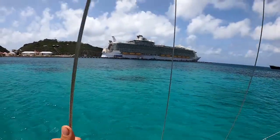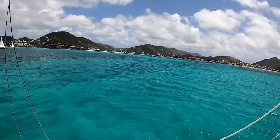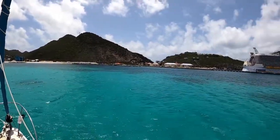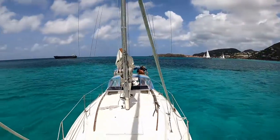Spent about 2 weeks in St. Martin. Spent it mostly in a different bay, but now we're back here in Great Bay. And we're leaving. Gotta give it a test sail, give ourselves 20 miles, and we're going to St. Bart. So let the adventure continue, which is great.